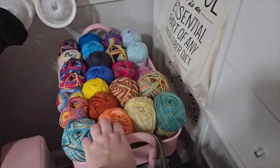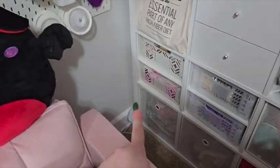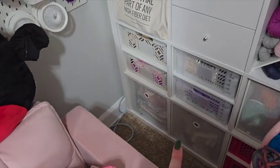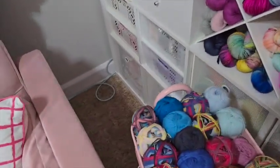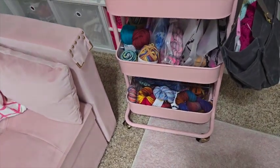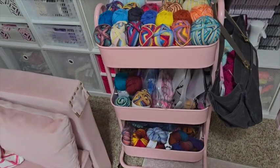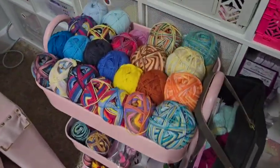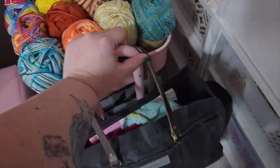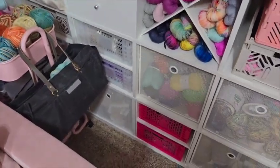This pulls out, and I've got project bags down there, projects, and projects. And this whole cart, minus a couple skeins of Knit Picks, is all charity knitting. And then these are a couple of WIPs I need to finish. Just kind of slide it right in next to my couch. And then I can still get to these bins if I need to.